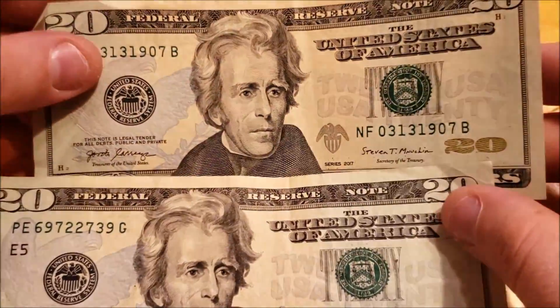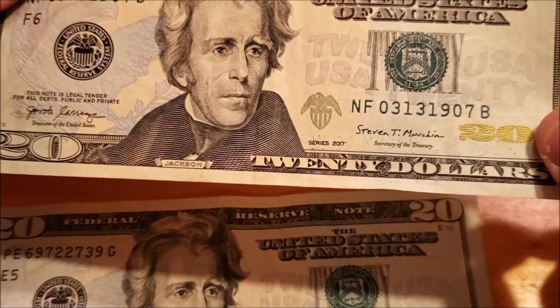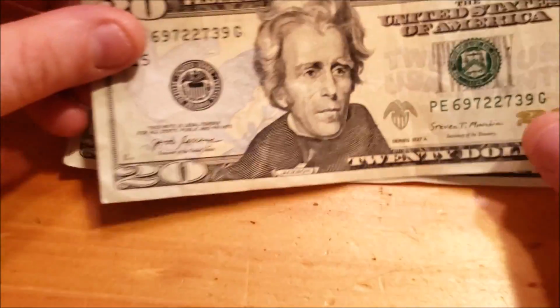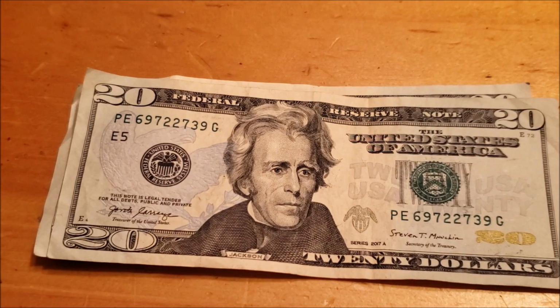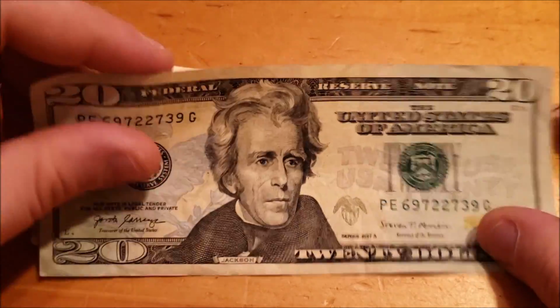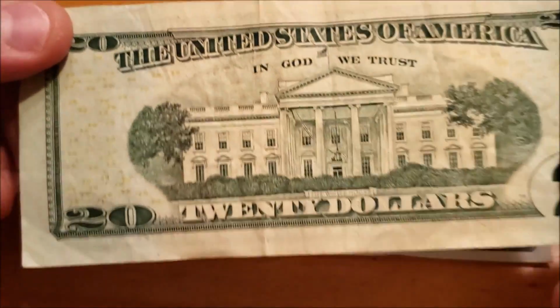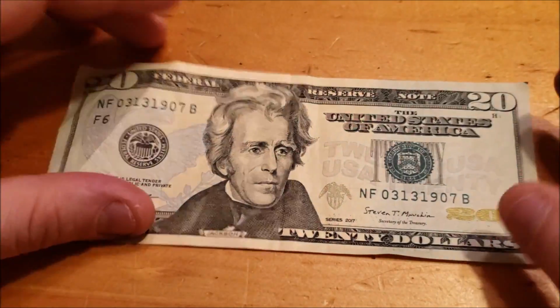Nothing there. Last couple of notes. 03. Here we go. Got ourselves a date note. But let's look at this one first, and then we'll come back to that guy. Nothing in the serial number, 2017A. And a little bit of water damage. That's what that rippling's from. And nothing on the back.